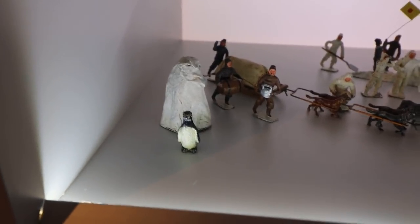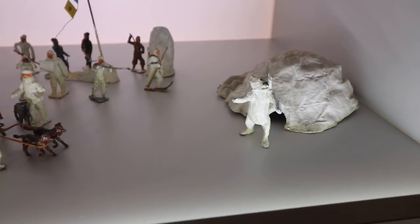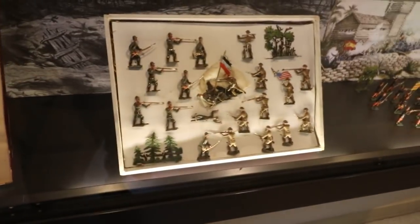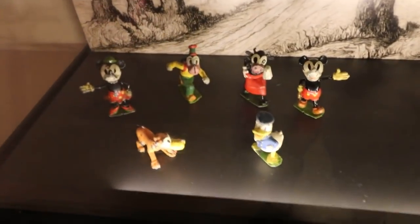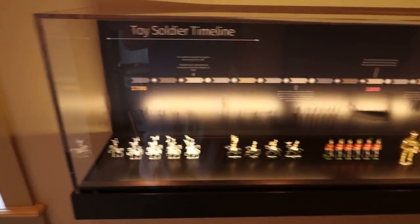Some really cool toys here. Really like this Arctic scene. Right there, that penguin. Then watch out, it's the polar bear. Seems to be an overabundance of toy soldiers in this museum. Oh, but there's some nice little Mickey Mouse toys. There's Clarabelle the cow. Oh yeah, the history of toy soldiers.